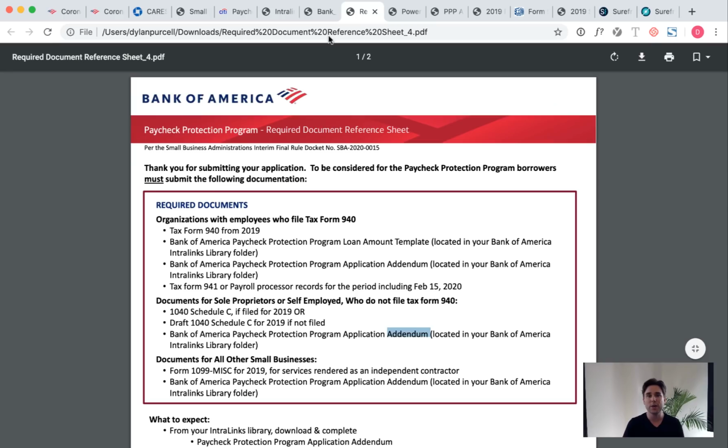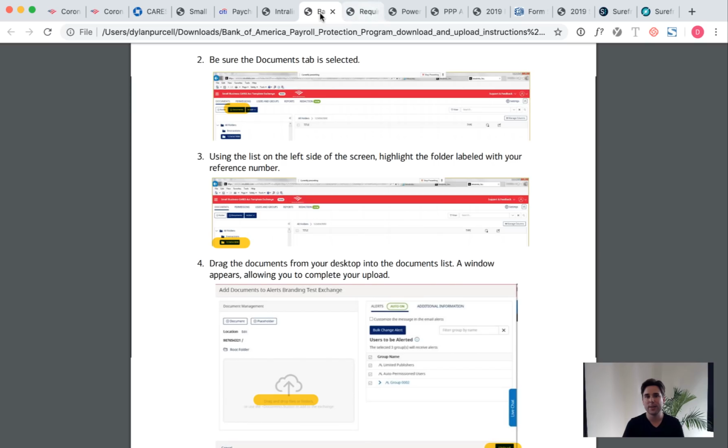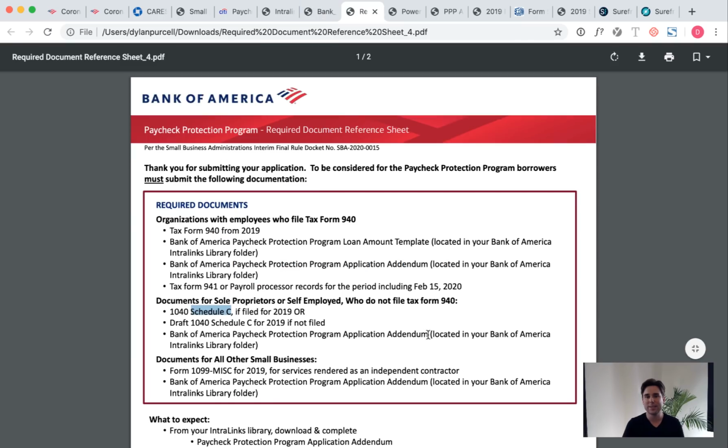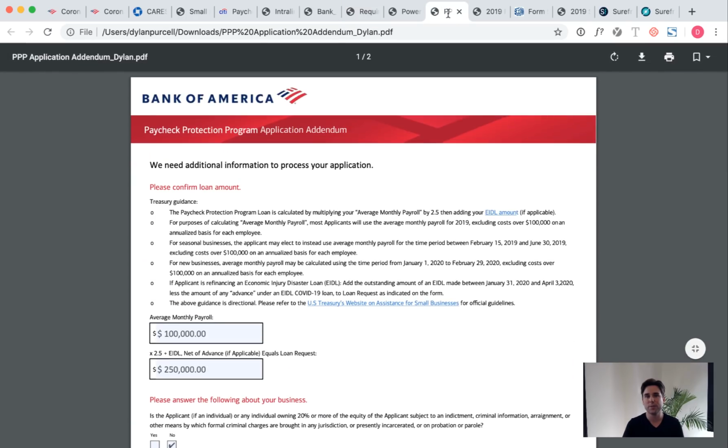So if you're a sole proprietorship, what you're uploading is the Schedule C. That's your Schedule C form, of course. And then the addendum. Not the template, but the addendum. Again, that is this form here, because that template asks for the 940 information. And that's it. That's everything that you guys need to get to the next step of the PPP application.